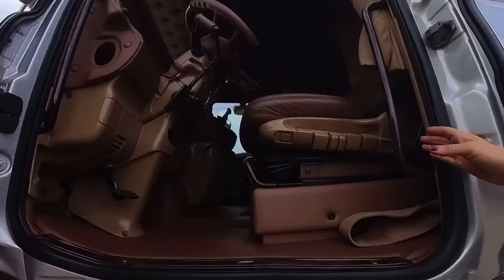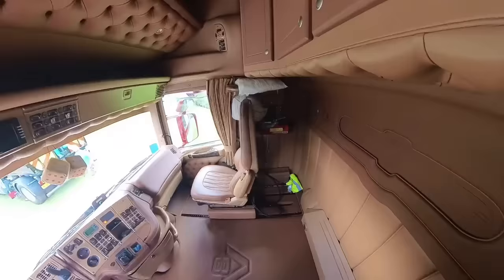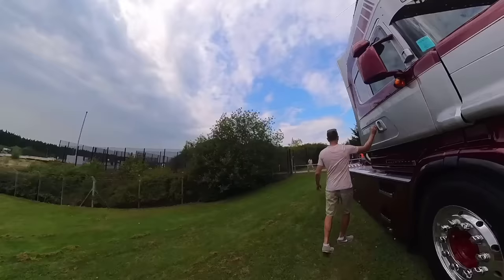The interior has been done out in matching brown and cream and has been modified for Darren's specifications. This is a left-hand drive truck and the hoist is on the right-hand side behind the passenger seat. I really love this dash and you can see that it would just be such a lovely vehicle to drive. And then we get shown how the hoist works from the other side.